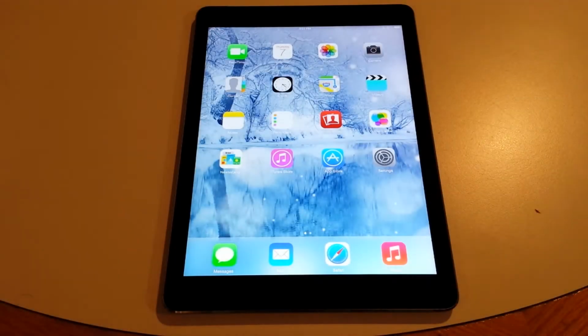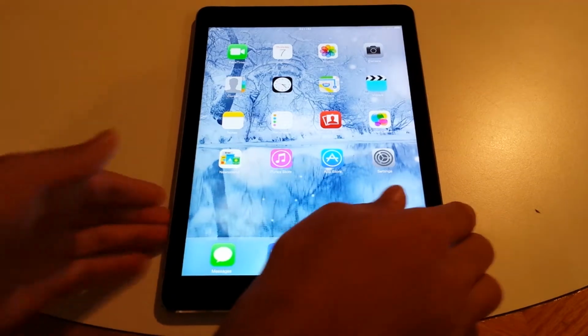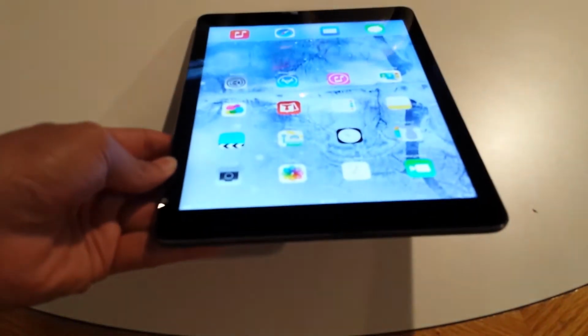Hey guys, this is Prasad, and today I'm going to be reviewing the iPad Air, which just came out last week. Right now, I'm finding this to be a great iPad, and it has a lot of improvements compared to previous generations. One of the improvements is that it has stereo speakers down below here, rather than the mono speakers of the previous generation.